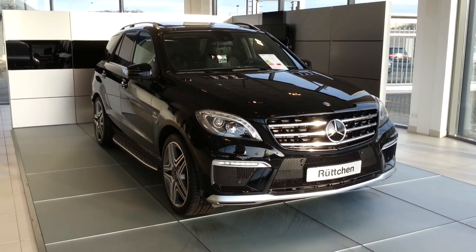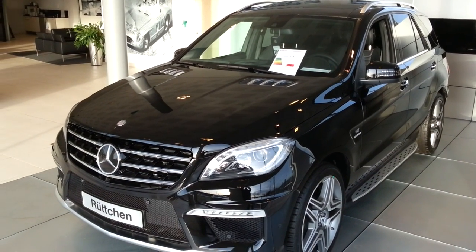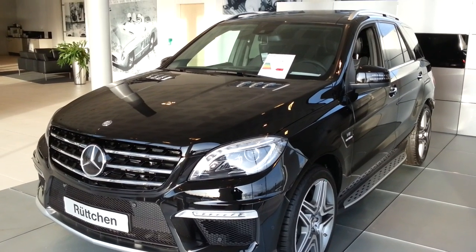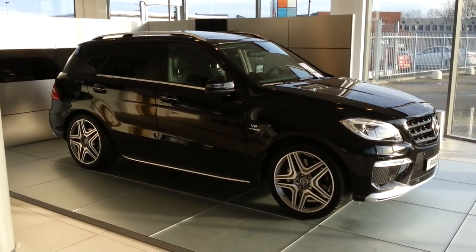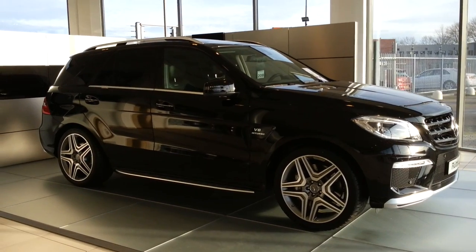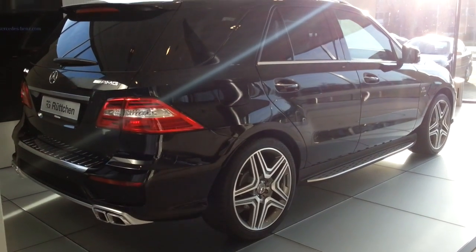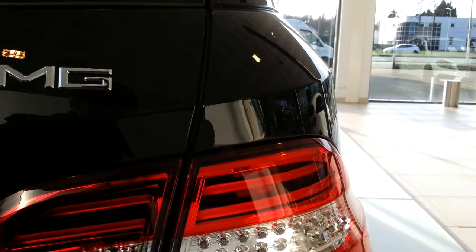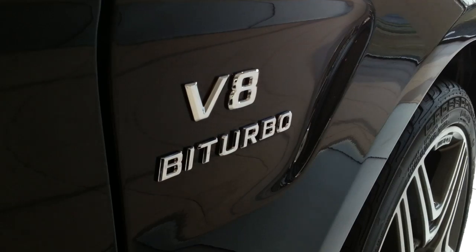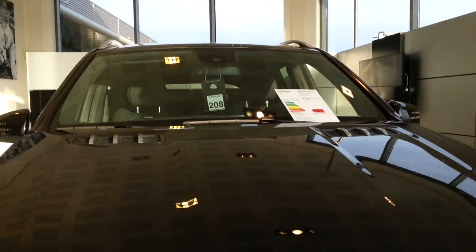ML63 AMG. 557 horsepower. 4.7 seconds 0 to 62. Camera for the lane assist and the Distronic Plus camera is behind this grille.